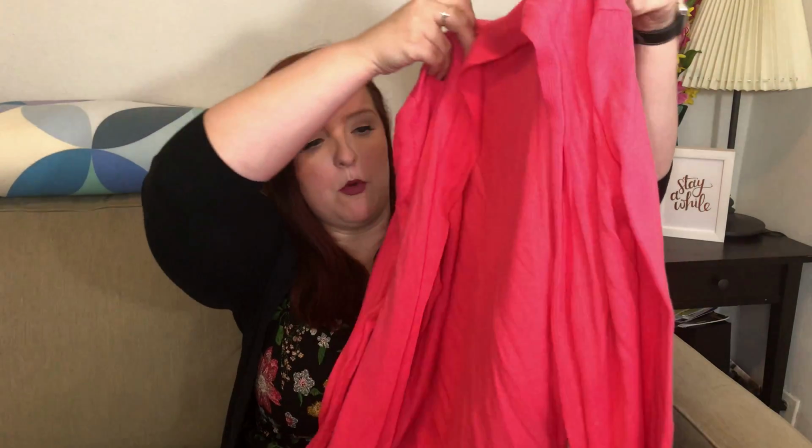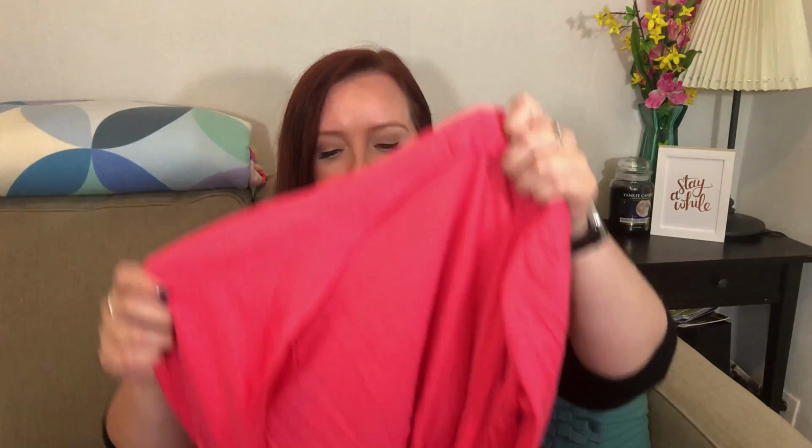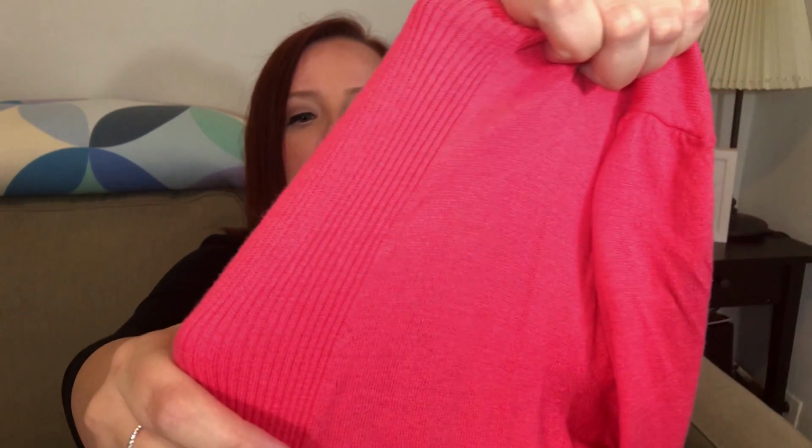All right, the next item is also not a planner item, but this is also something that I've loved for a while now, months, maybe even years, but it is these cardigans from Old Navy. And I recently just picked up a bunch of extra colors, which is why I decided to share it as a June favorite. But there's no buttons, it's just an open cardigan. It has sort of a ribbed edging to it, and I just really like them.